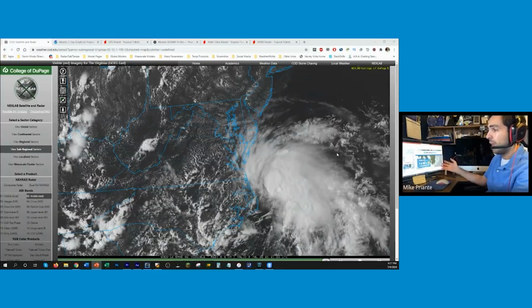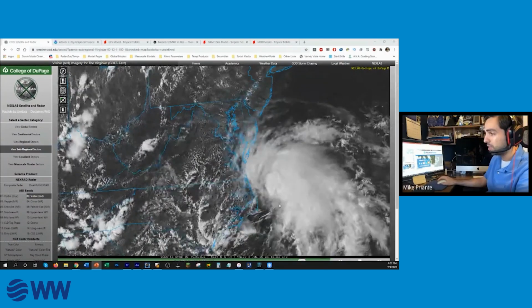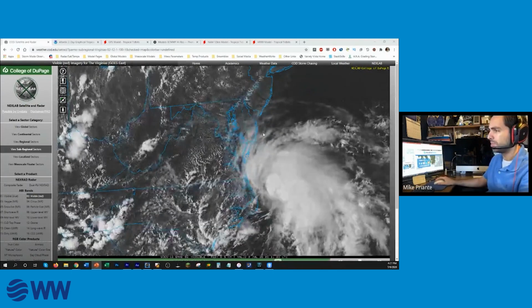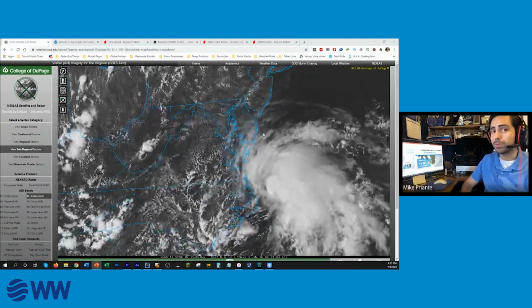And well, I mean, it looks kind of impressive. You have a lot of convection blowing off to the northeast of the center, which looks to be right off to the east of Hatteras. And once this gets named at about 5 or 6 o'clock, this is going to move north. But Bobby, it looks okay. It's not the best looking tropical storm I've seen, but it's definitely not the worst.